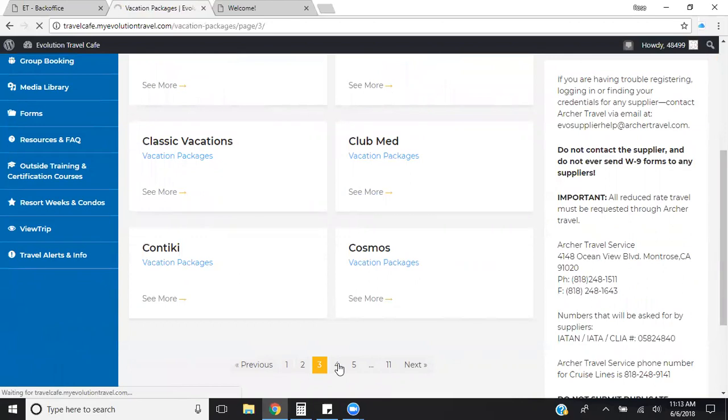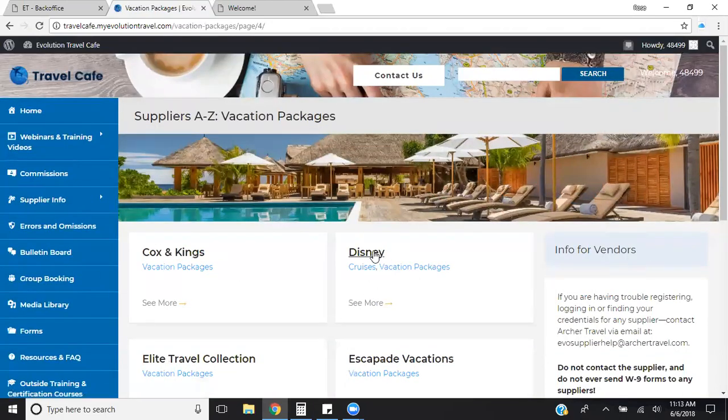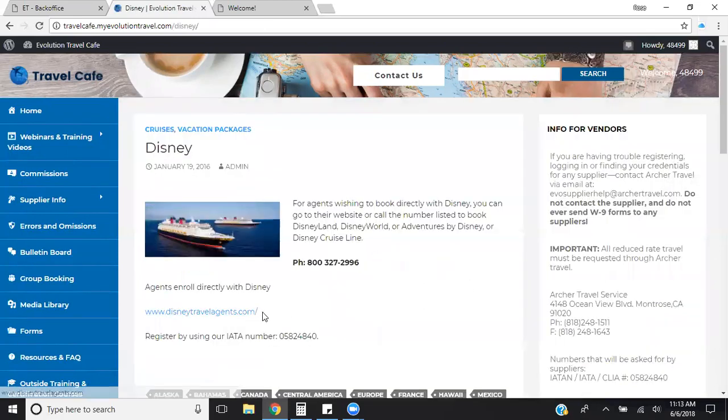I want to make sure that you understand how you register. Okay, right here, Disney. Boom. You open that up, it tells you, you go here to register with Disney. You use our IATA number. And that's how you get registered with Disney, whether it's Disney World, Disneyland, Adventures by Disney, or Disney Cruise Line. It's all going to be under Disney.